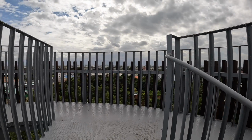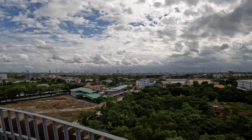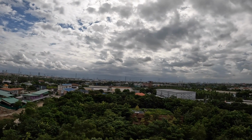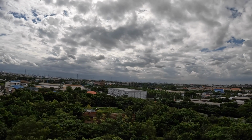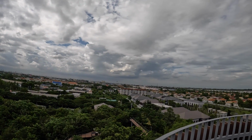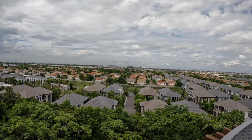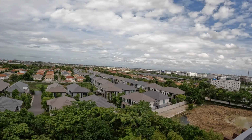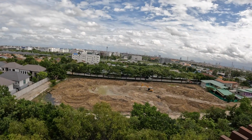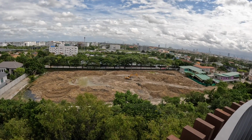So finally we reach the top of this tower, and I must say the view is quite impressive. I would imagine that in a few years the trees will overtake the height of this tower, and it'll become very dark and crowded. Some building works going on down below. I don't know whether that's going to be an expansion of this project or whether it's a completely separate development.